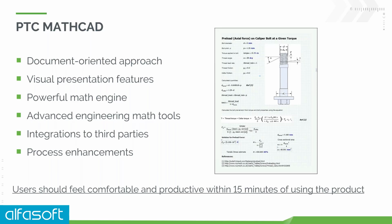And again, and I know I'm probably going to come back to this point, one overriding requirement we have, no matter how much functionality we want to put into the product, is that users should be able to feel comfortable and productive within 15 to 20 minutes of using the product. The complexity of the work in Mathcad is ultimately driven by the people that are creating the content and what they need to do with it.